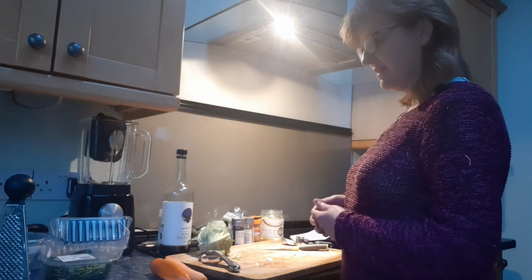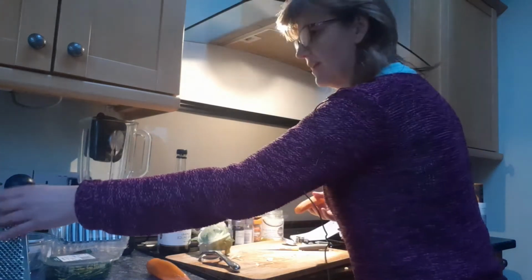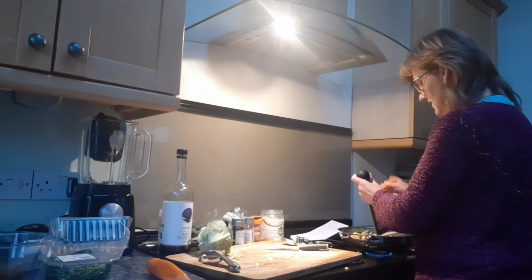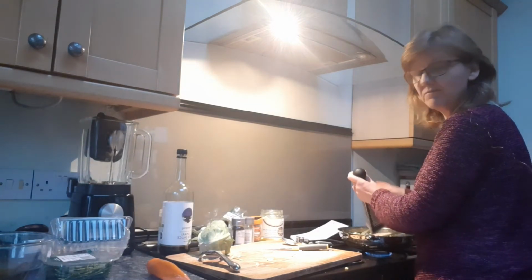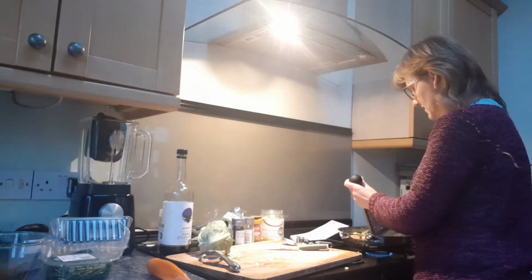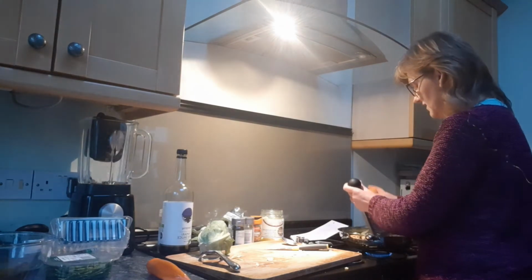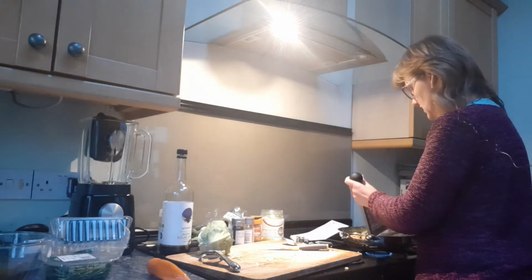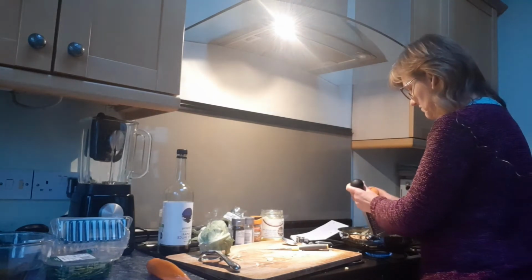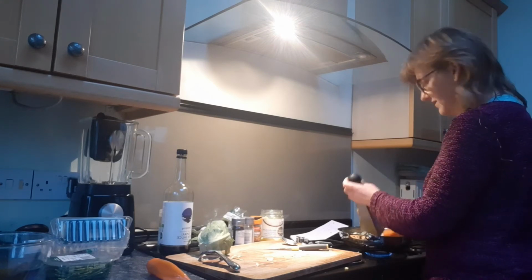So the things that I like to add is some grated carrot. I've already peeled it. And I grate it because it doesn't need cooking so long then. If you add pieces of carrots, they need much longer cooking. So grating makes sure that everything's ready at the same time. Okay, I think half a carrot is enough.